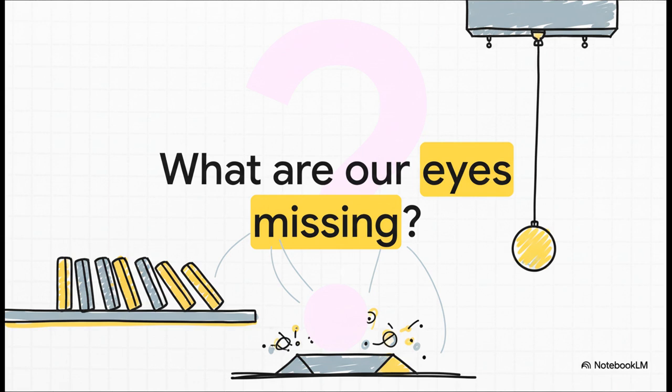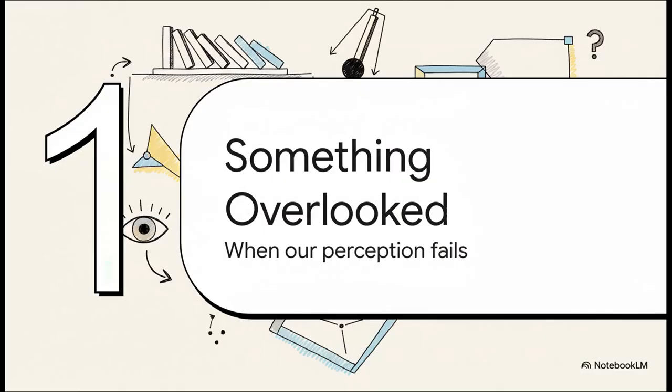When you look out at the world, what are you not seeing? Because, so often, the most crucial part of any situation, the very thing that gives it structure and meaning, is completely invisible at a quick glance. And that brings us right to our first key idea. We're almost always missing something.